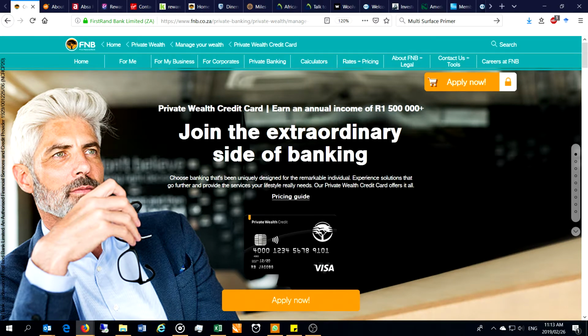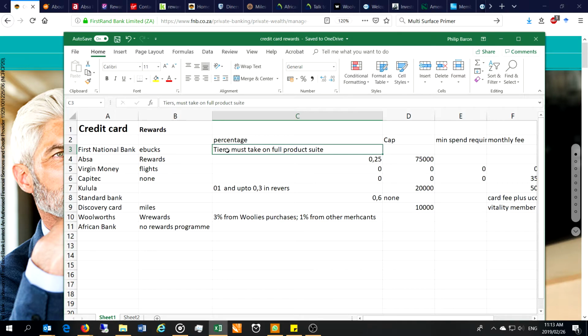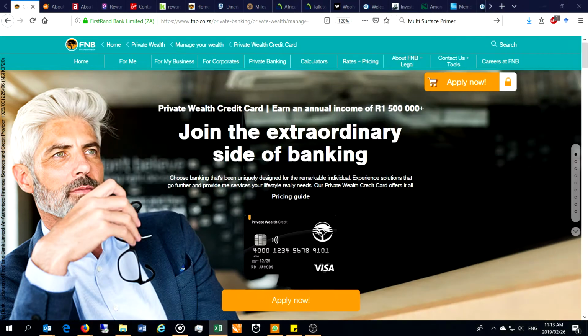So I've created a little spreadsheet and I've said, okay, so First National Bank, the rewards program is called Ebucks, but the percentage that you're going to get back is based on the tiers, and you must take on other products. So if you're just going to have a credit card, well, you're not going to get the maximum rewards. So that brings me to the end of the FNB option, because obviously I want to get maximum rewards just from the credit card alone.